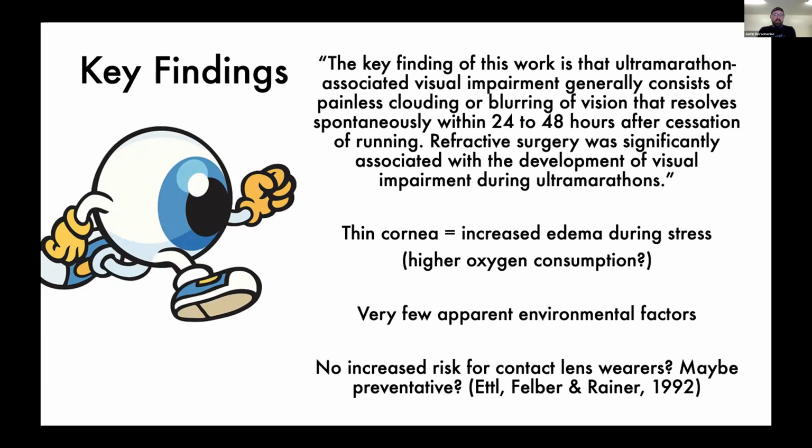One of the thoughts there that they talk about is that a thinner cornea that is present after refractive surgery leads to increased edema during stress, and that's maybe due to a purported higher oxygen consumption by a thinner cornea. There were very few apparent environmental factors. The only ones that reported were those sort of minority that had high altitude or really high wind levels, but temperature wasn't associated with much of anything. No other real weather conditions. And interestingly enough, there were no increased risks for contact lens wearers.